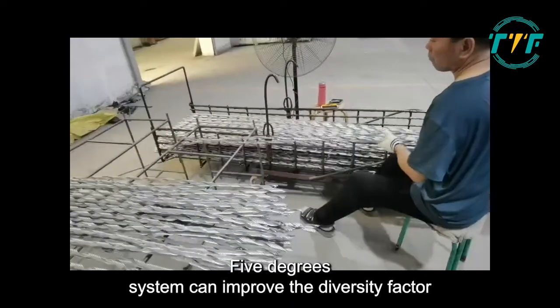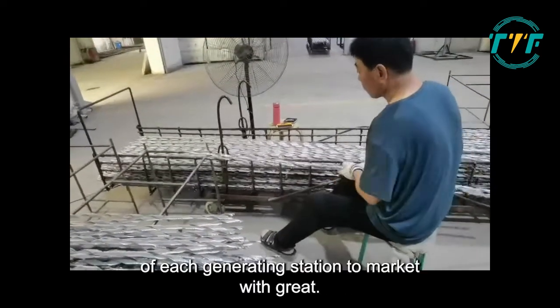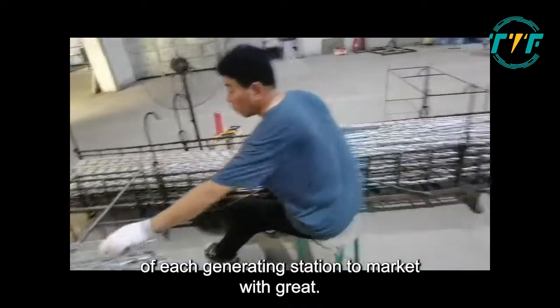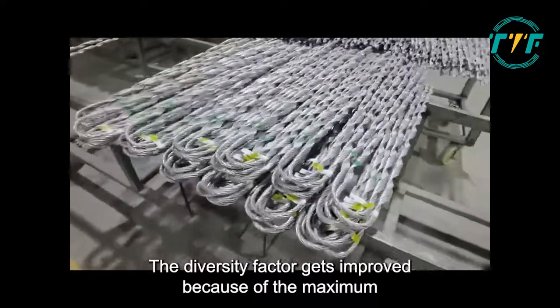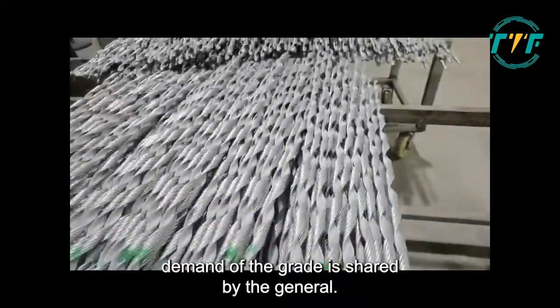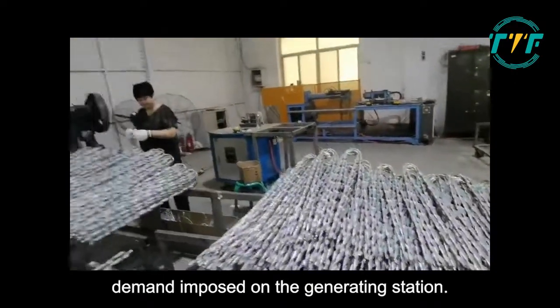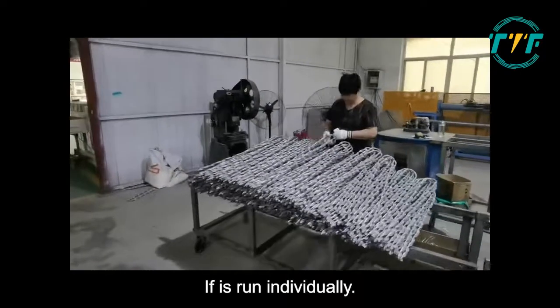5. The grid system can improve the diversity factor of each generating station connected to the grid. The diversity factor gets improved because the maximum demand of the grid shared by the generating station is much lesser than the maximum demand imposed on the generating station if it runs individually.